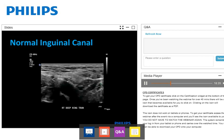You can see on this clip here that there is quite a lot of movement of that canal, and once again, that's quite a normal amount of movement. But we can see there's nothing going into the canal, so there's no hernia there at all, which is quite good.